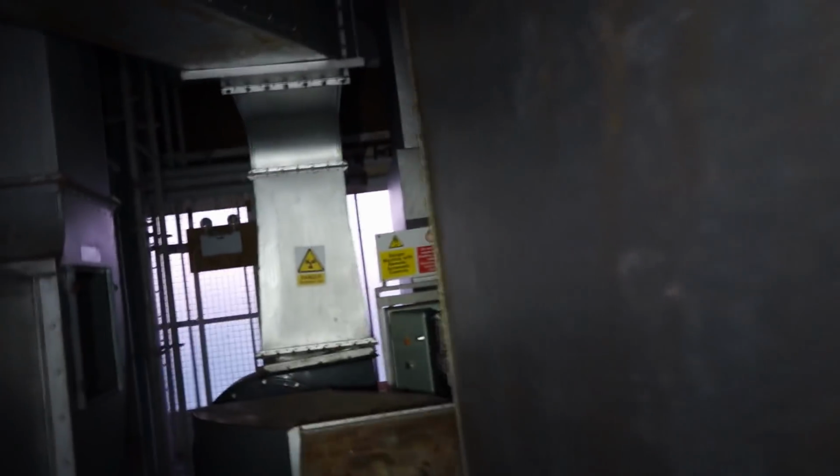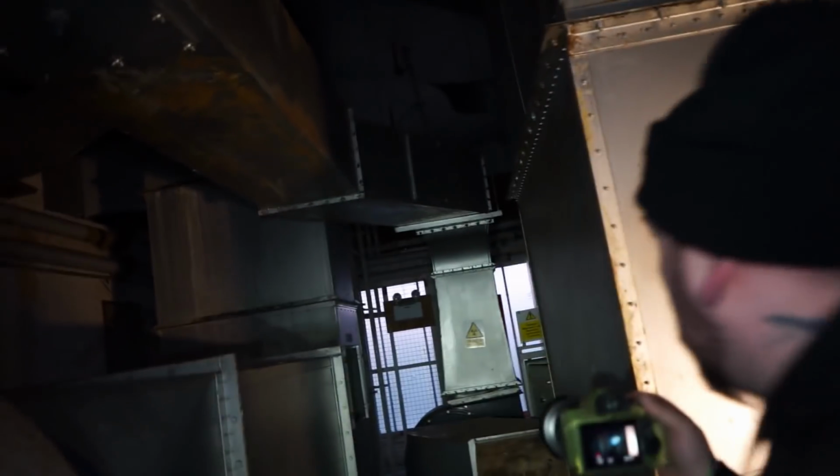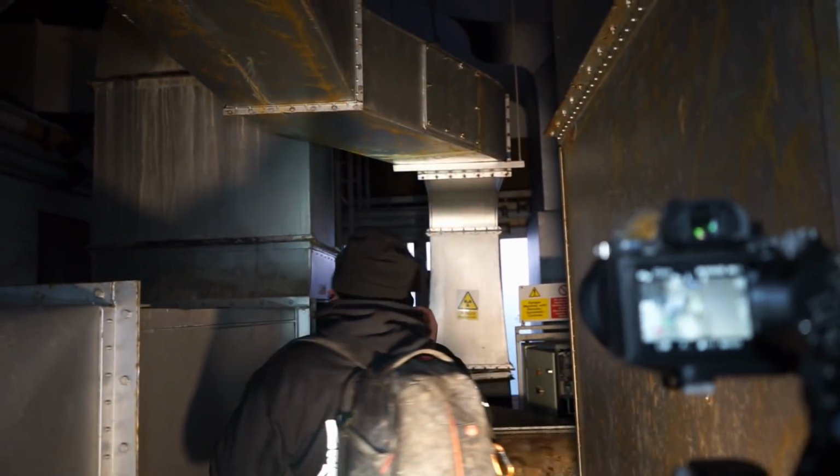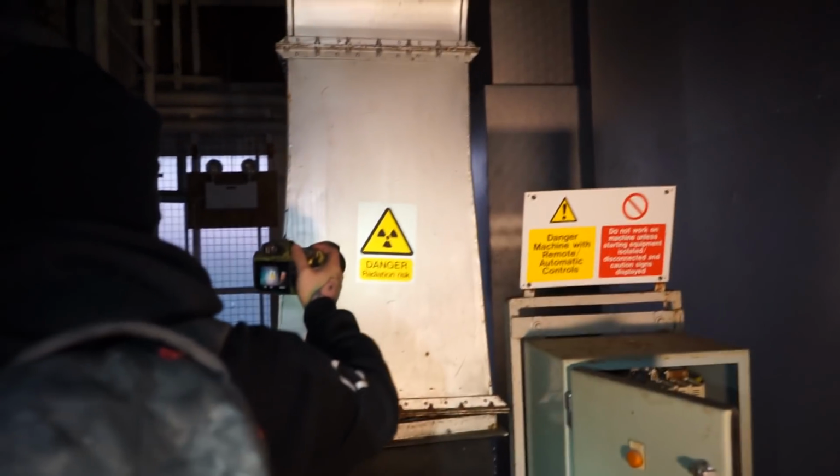Whoa. Danger, radiation risk. Is there a radiation warning? Right over there. Danger, radiation risk. This will be filters. This will be the dangerous labs then. Yeah, that'll be filters for the chambers. They'll have radioactive isotopes that they're working with inside the radioactive labs. So this was ventilation for the radioactive labs.